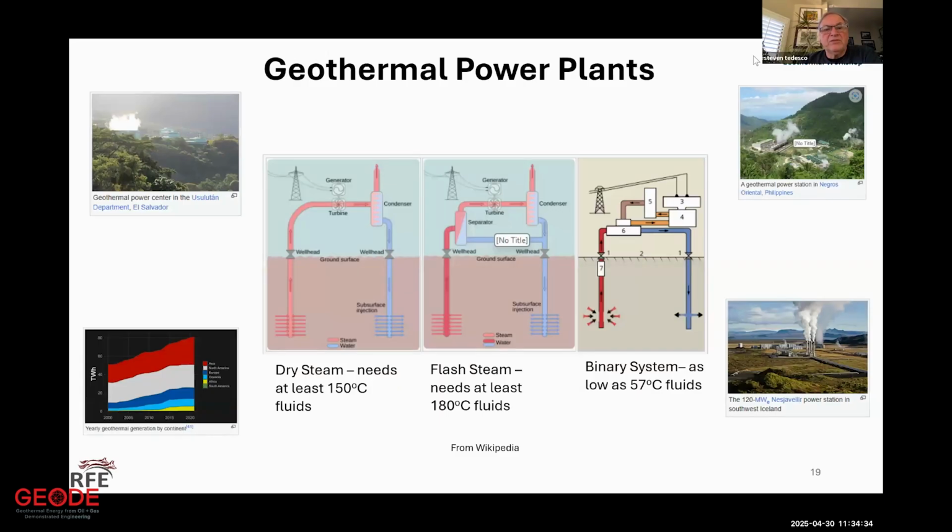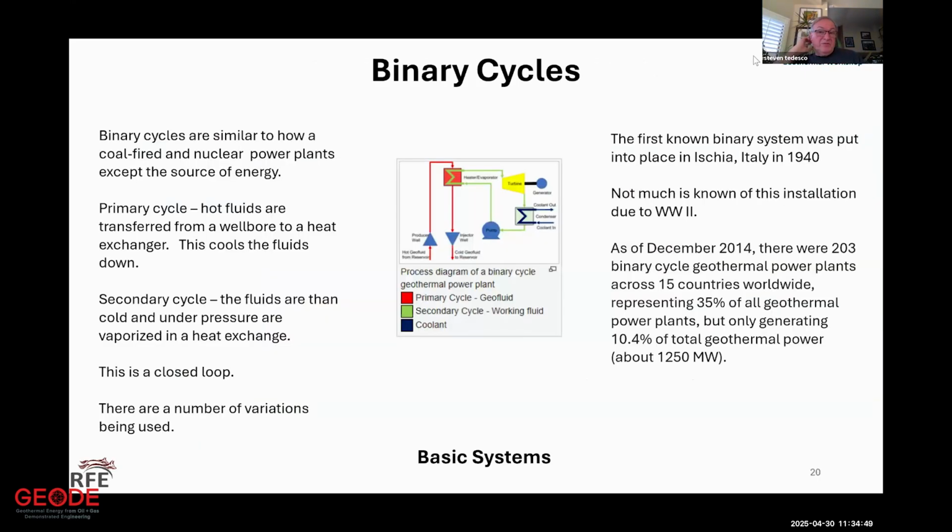Now, geothermal plants are using what I just showed, similar to a waterflood. Essentially they have injectors and producers, and these sometimes have to be re-drilled or reworked. Binary cycle seems to be the most efficient cycle. It was first used in Italy in 1940, right at the start of World War II. We don't know much about it, but essentially it seemed to work effectively for several years.